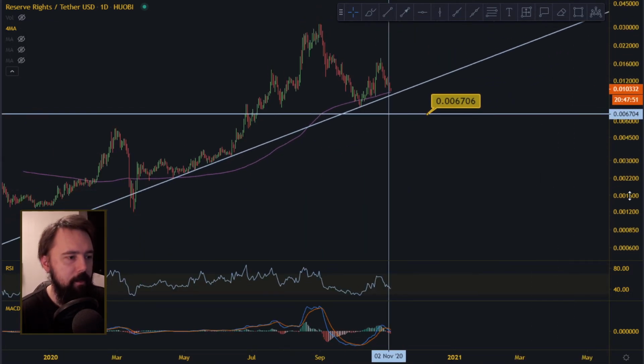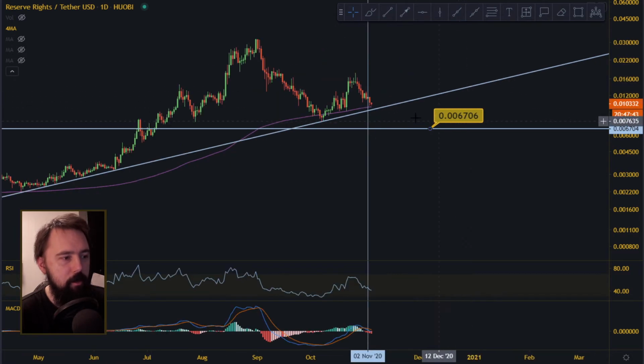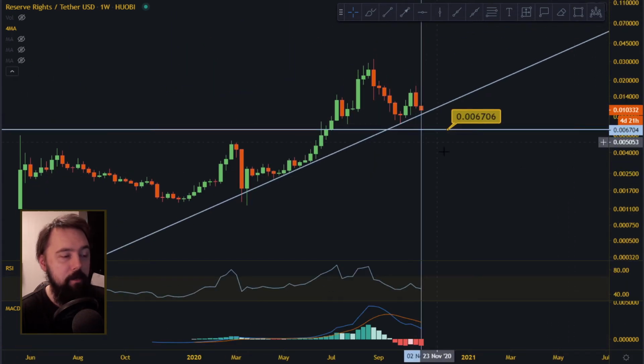So this is the gameplay right now. This is some kind of support line, right? It hit it once, now it's gonna try to hit it for the second time. It's also holding on the 200 moving average, but as we know, the weekly is very bearish, because we got an engulfing bearish candle. It broke the 20, it's hitting the 50, and it's going down. So I think both the line and the 200 are going to be broken, and we're going to aim for 0.060 cent at least.